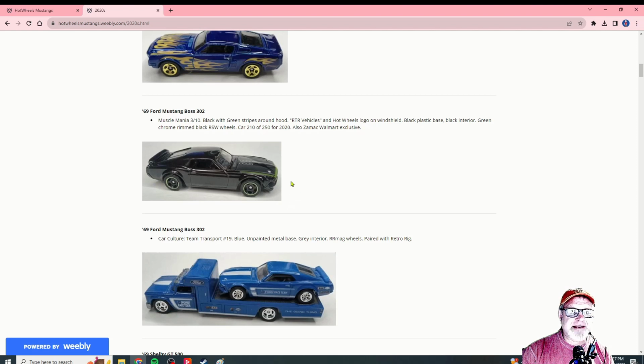69 Ford Mustang Boss 302. This is a heavy duty car. I picked it up a few minutes ago. Musclemania 3 out of 10. Black with green stripes around the hood. RTR vehicles and Hot Wheels logo on the windshield. Black plastic base. I'm surprised it's a plastic base because it just is a pretty hefty car. Green chrome rimmed black RSW wheels, and it's car 210 of 250 of the year. You could also get it metal only from Walmart.